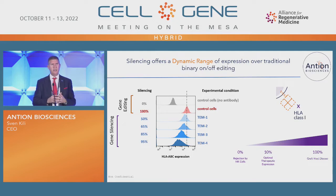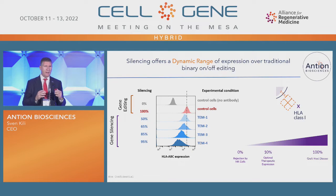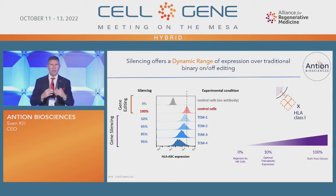But what about HLA class 1? Many groups are taking HLA class 1 and they're editing that out. But in order to ensure that those cells, when they're put into the patient, aren't attacked by the NK cells, they're knocking in an HLA E or a G, so a minor HLA. But what if you could take that HLA class 1 and just detune it, and so decrease the expression of it, and you could turn it from a major HLA into a minor HLA, so you don't have to have those additional stresses on the cell.